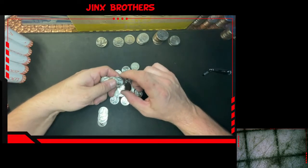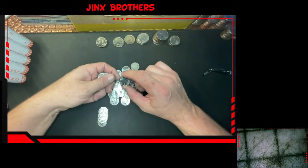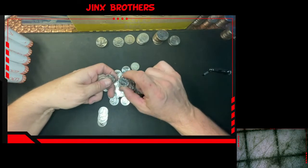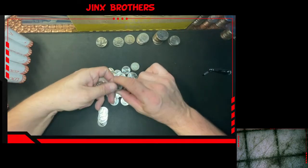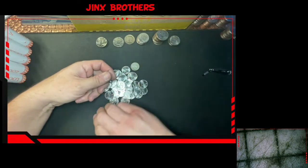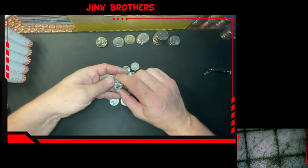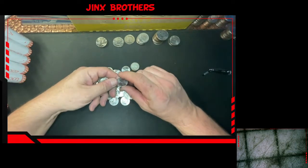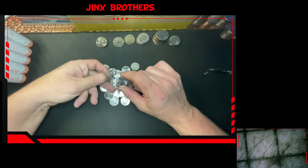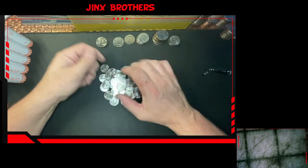You know, I found some nice ones. The Connecticut though, that's one of the few that I find in some nice shape sometimes. I don't know why, but I've gotten some really nice, what I would consider uncirculated ones of the Connecticut. That and Nevada. I seem to find those two more often than anything else.